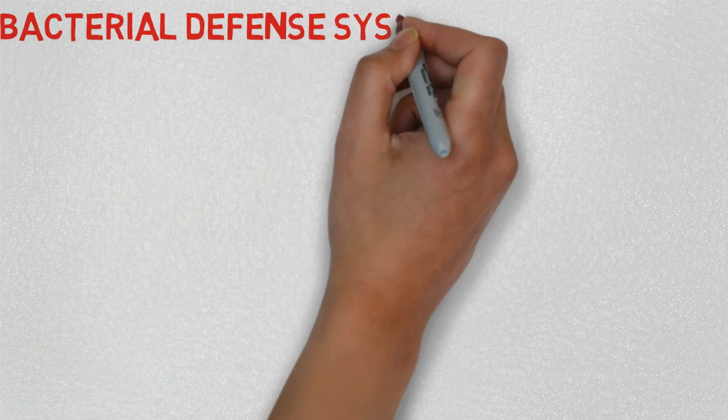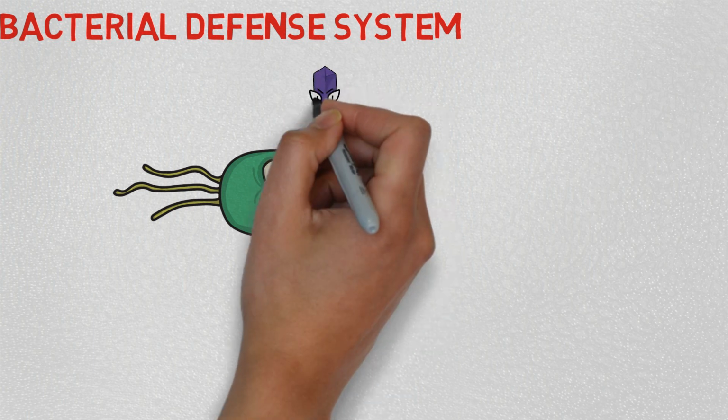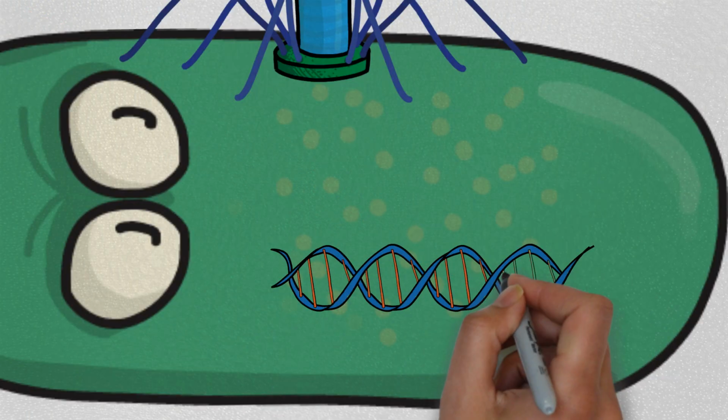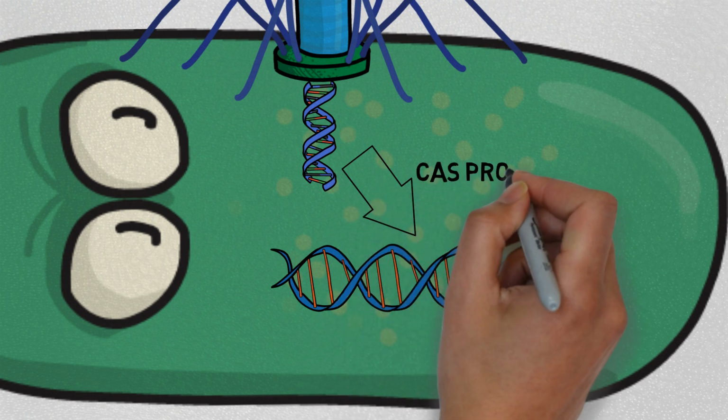In the 1980s, scientists found a phenomenon in the DNA sequence of bacteria. What they saw was a repeated DNA sequence with different segments in between. After further research, scientists discovered that bacteria would hold on to parts of viruses and insert them into their own DNA in order to defend themselves if they were attacked by that same virus again.